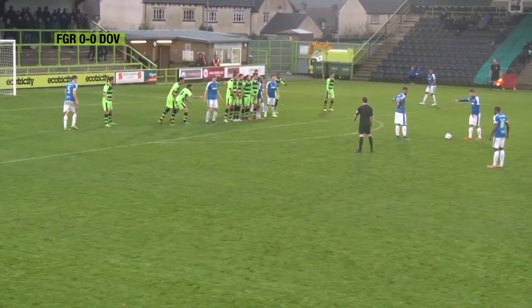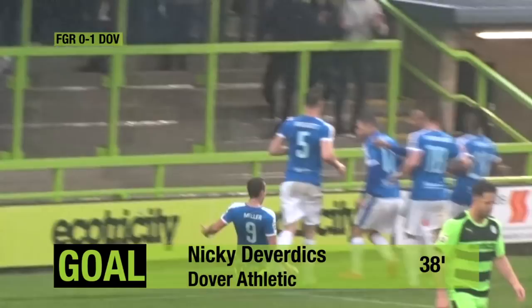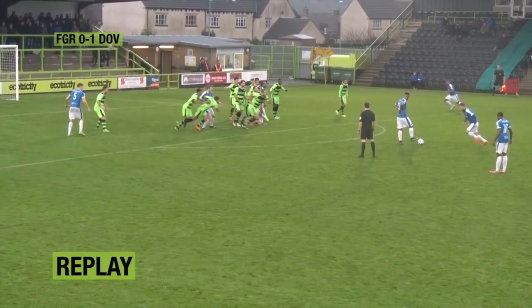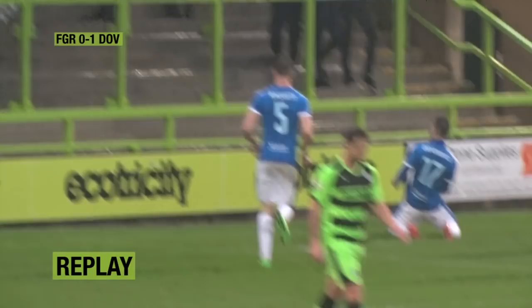Here comes the shot, comes in, and it's in. Deverdics, a well-worked free kick. He played a little 1-2. The ball came back to Deverdics, and his side foot shot was perfect in its execution. And Dover have gone ahead. Forest Green Rovers nil, Dover Athletic 1.